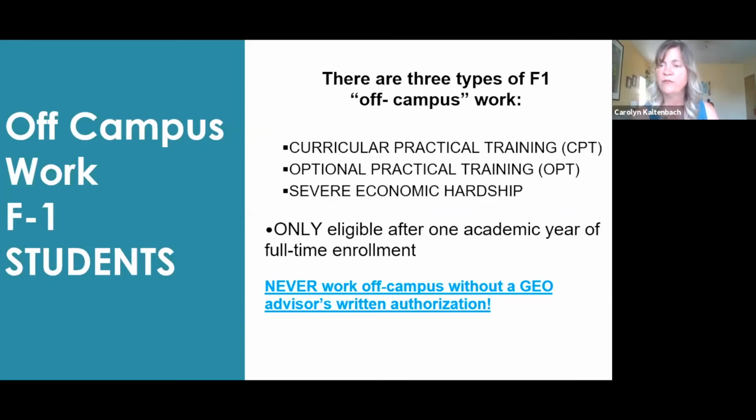Everyone is eligible for 1 year of OPT, and students who meet the eligibility requirements in STEM fields, that is science, technology, engineering, or math, may be eligible for a 2-year STEM extension for a total of 3 years of work authorization. The third category is severe economic hardship, and that's for students who find themselves in extreme financial situations.